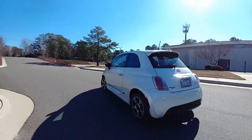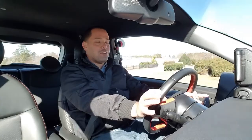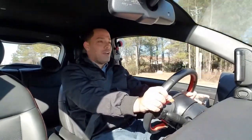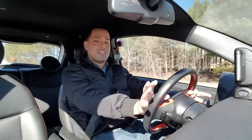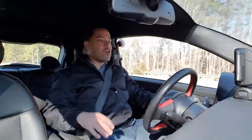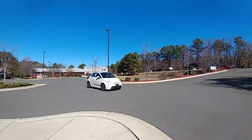Hassan, the owner, was really interested in having a video of this car because you can only find this car on the West Coast, and he made a special order of this car for the East Coast in Raleigh, North Carolina. It does not look like an electric car. It has all the creature comforts you need. Right now, it has heated seats. You don't see anything odd on this car.